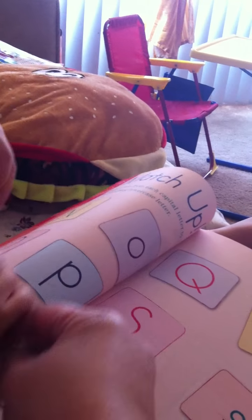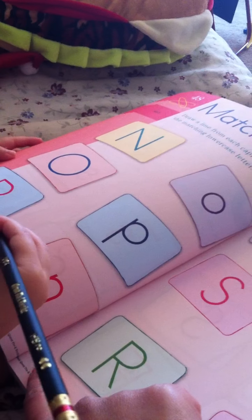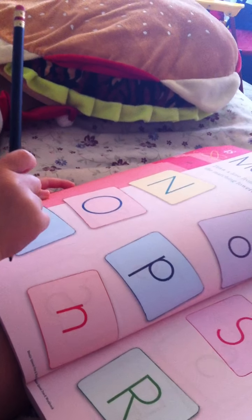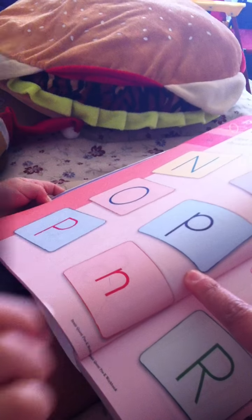Okay, match up. Here's your pencil. Match the big N and small N. Where's the small N? Do you remember? This is the big N. And where's the small N? In here. Where's the small N? No, this side.